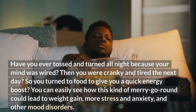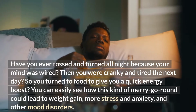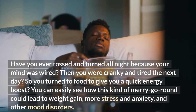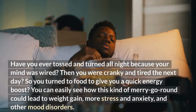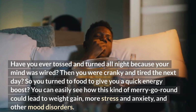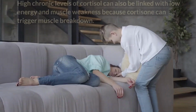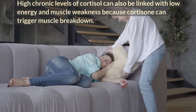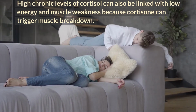Have you ever tossed and turned all night because your mind was wired? Then you're cranky and tired the next day? So you turn to food to give you a quick energy boost. You can easily see how this kind of merry-go-round could lead to weight gain, more stress and anxiety, and other mood disorders. High chronic levels of cortisol can also be linked with low energy and muscle weakness because cortisol can trigger muscle breakdown.